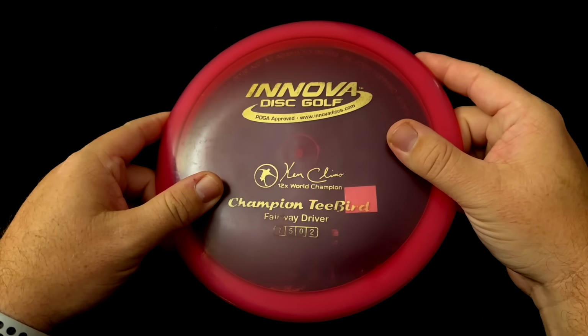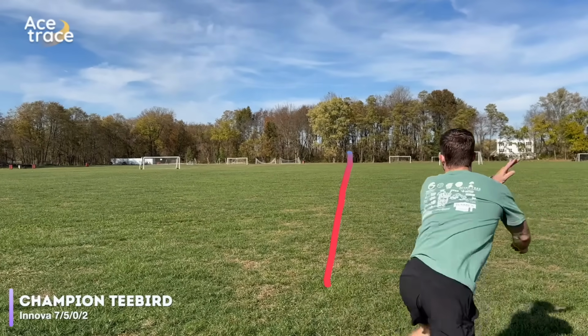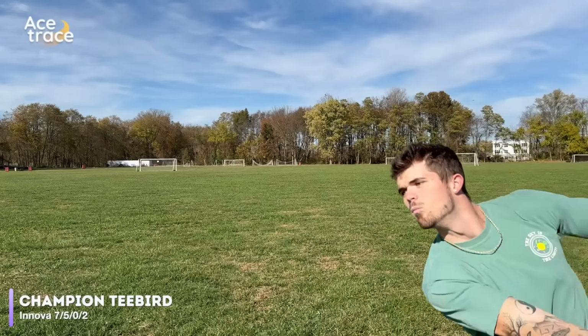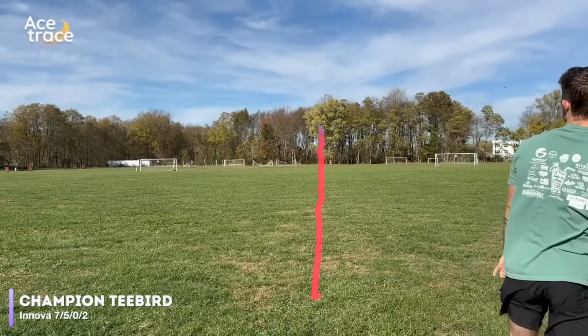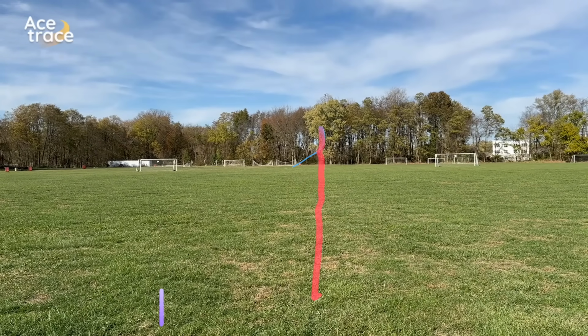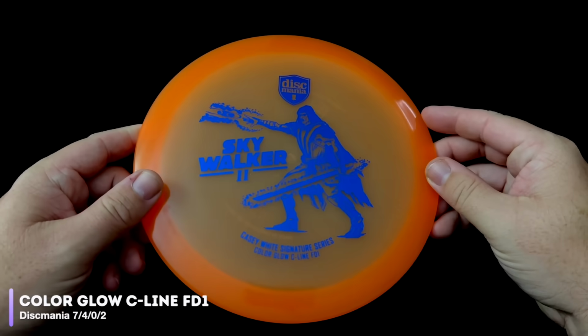First, let's see what the Iduga has to live up to with the T-Bird. On Heiser, the champion T-Bird is reliably overstable, not showing any turn whatsoever. And even with some extra power, the T-Bird does what it does best, provides just enough reliable overstability to place perfectly accurate fairway shots. And the reason that I bagged this FD1 from Discmania is largely the same.